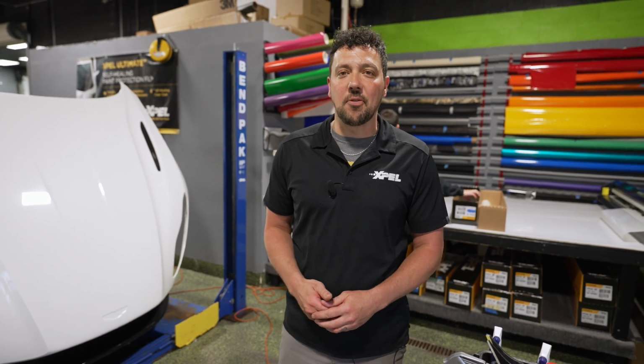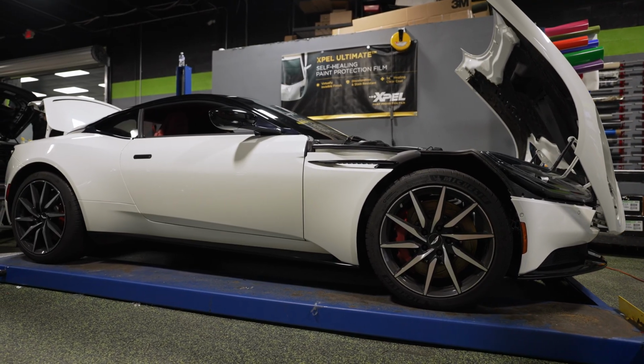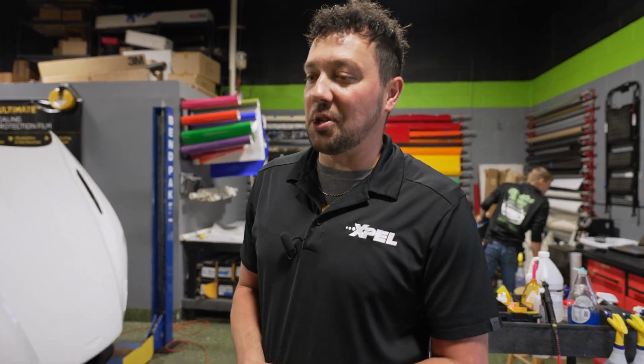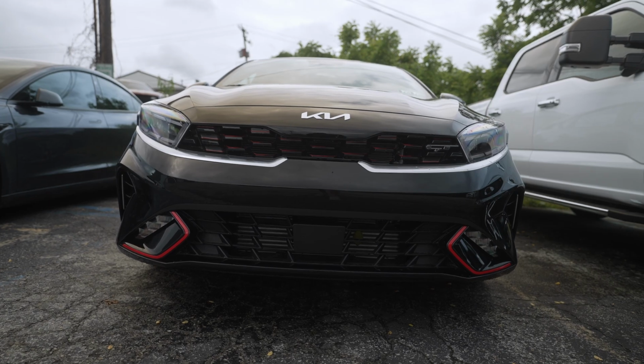Let's start off in the PPF bay. Right beside me is this beautiful DB11 that got a full Expel 10 mil wrap. We're finishing the touches on that, and then it's going for an Expel fusion coating. Beside us is this beautiful Kia Forte GT. Aaron's doing a front end Expel paint protection film package on that right now.